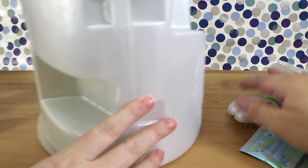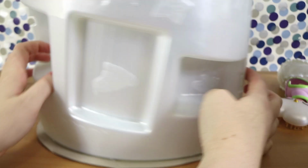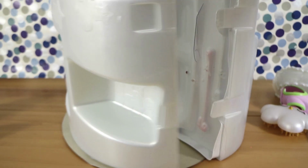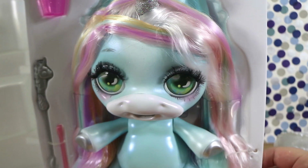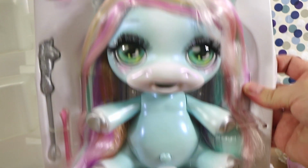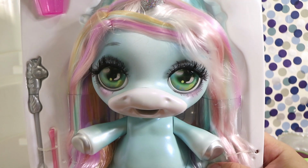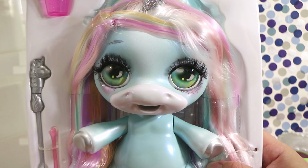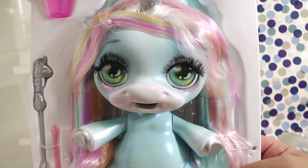The time is now. To open this up and attempt to show you a large unicorn. Whoa. Which is very stuck in. That's a lot bigger than I thought it was going to be. It's enormous. It fills up the whole packaging. So we've got our cup up here that you can't quite see that well, and we have a spoon. So we might need to get some scissors and cut her out.